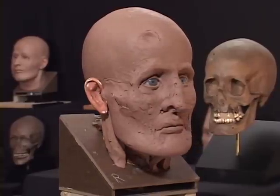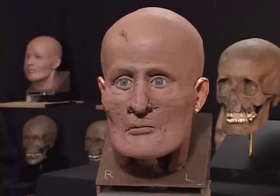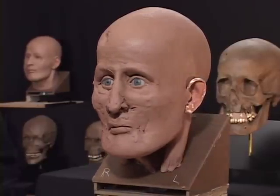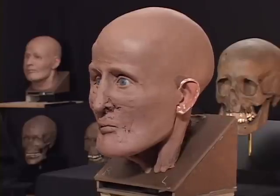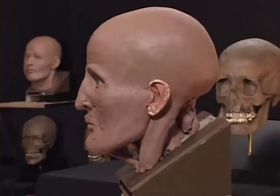At this point, I will, off camera, do the final clay work. This will include aging to indicate her 50 to 60 years. I will also use some deerskin for texture and add some minor details.